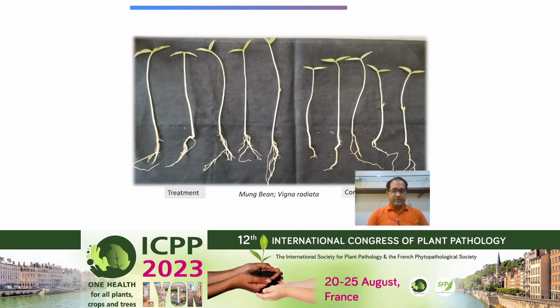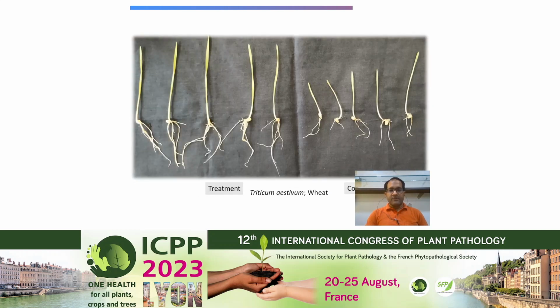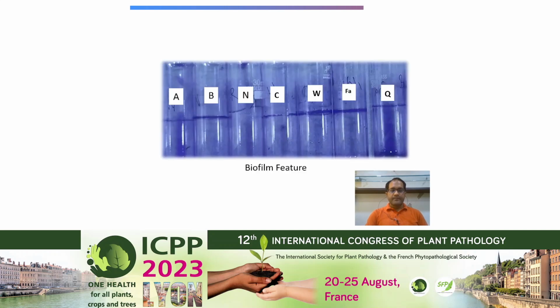We carried out some seed germination bioassay tests on different crops like mung bean, Vigna radiata, and Cicer arietinum, or wheat. These seeds were soaked for 30 minutes in this formulation on moist filter paper. The vigor index was 3 times higher, and highly encouraging results were noted in comparison with the uninoculated control.